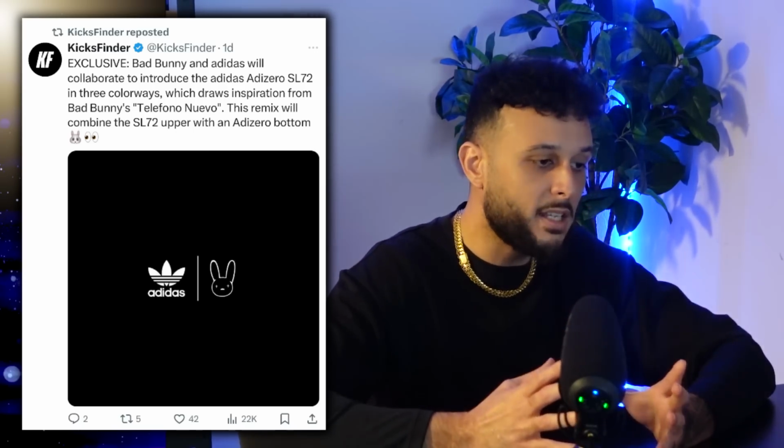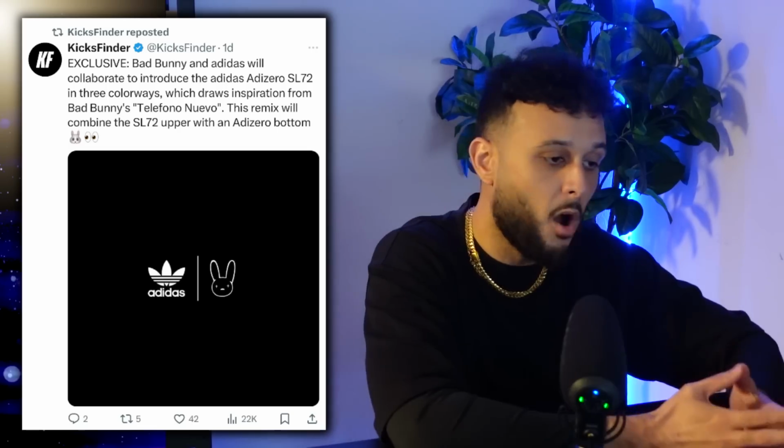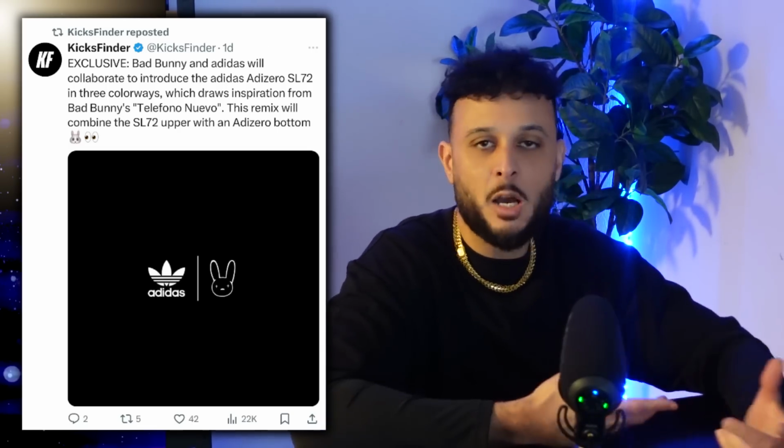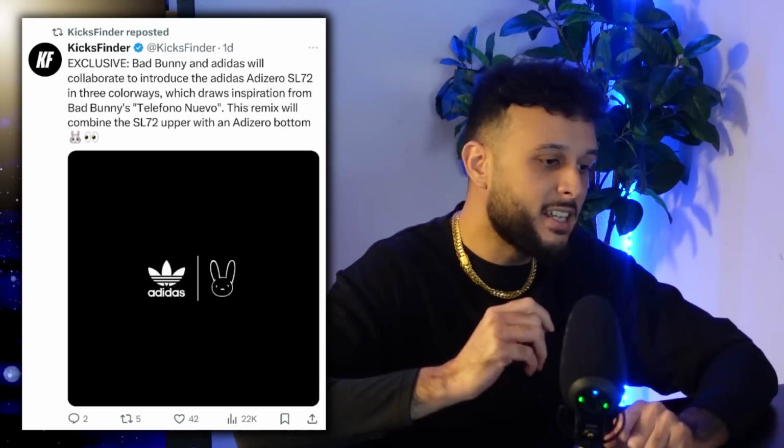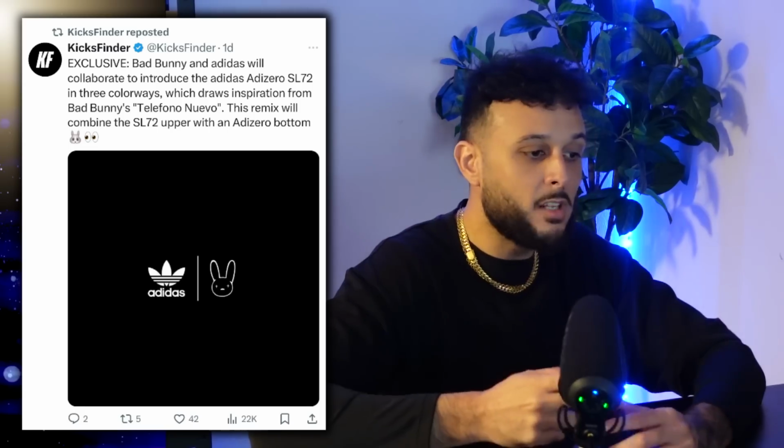So it looks like Adidas actually will be dropping some new Bad Bunny collabs, and they're going to be introducing them on a brand new model. Well, not exactly brand new, but it's going to be a kind of mashup of a couple of different Adidas silhouettes. So we can look forward to the Adidas Adizero SL72 Bad Bunny.